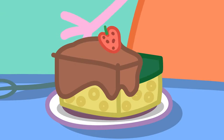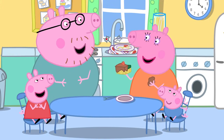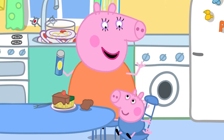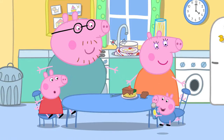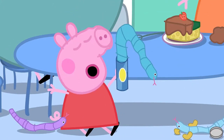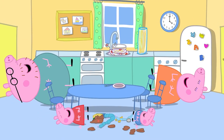This isn't a cake. This is a sponge with icing on it. April Fools! What a clever joke. That reminds me. George brought some biscuits for you, Peppa. Yay! Thank you, George. I love biscuits. April Fools! Peppa loves April Fool's Day. Everyone loves April Fool's Day.